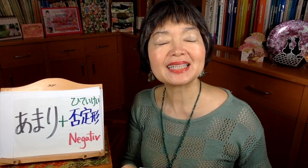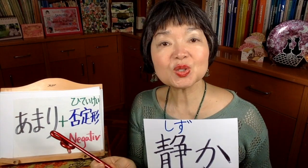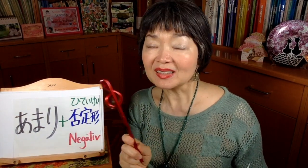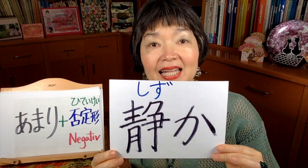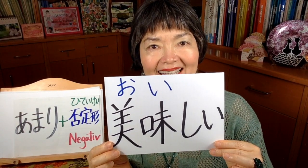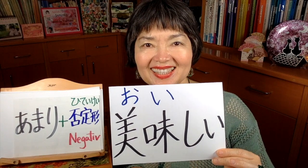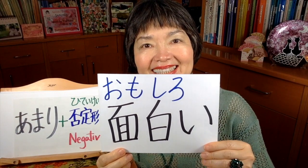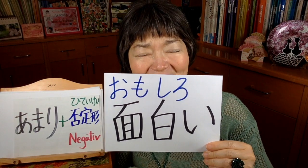The first example with adjectives. For example, 静か, this is quiet. And if I want to say not so quiet, because あまり it means not so, not so much. So あまり静かじゃありません。Not so quiet. おいしい。あまりおいしくないです。The negative form, always with negative form. Not so delicious. 面白い, interesting. あまり面白くないです。It's not so interesting. Like this, these are the examples with adjectives.